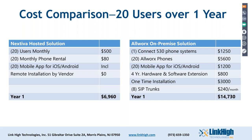I found through experience that 8 SIP trunks is enough for about 20 users, because usually you don't have 20 users talking at once. 8 is enough. You can go down or you can go up. Certain industries, law firms, call centers may need more one-to-one, so you would probably need more SIP trunks. Other industries that are more, nowadays, everything's email-based, you may need fewer SIP trunks.